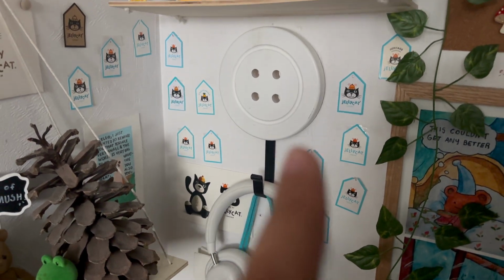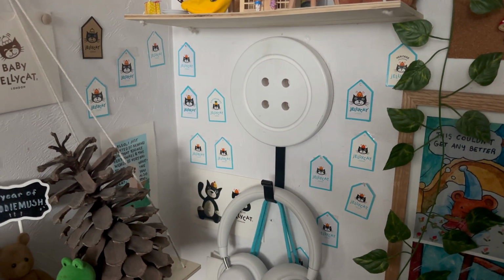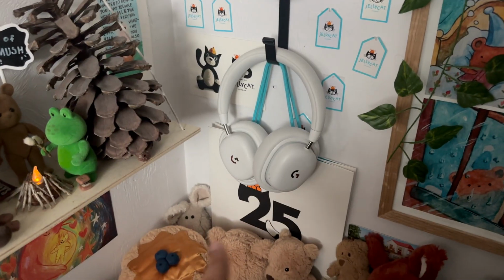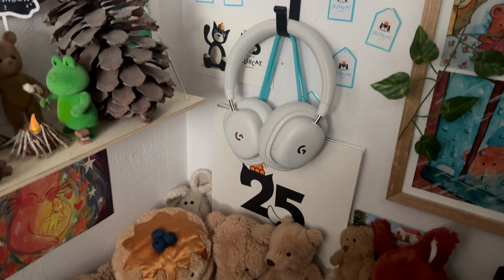Below that shelf, you see this little hook here. It's super cute. It's just this little button shape on it. I got that on clearance at Michael's, I believe. And that holds up my headphones and this little 25th anniversary Jellycat bag that I kept.